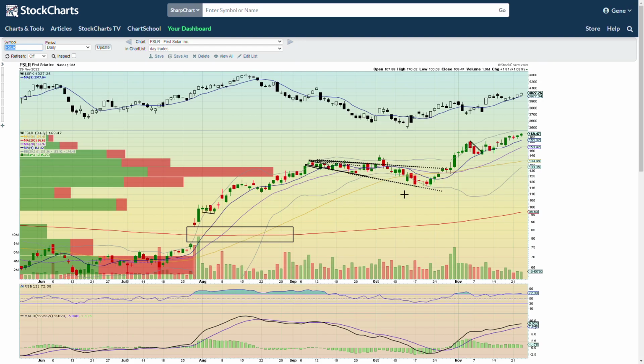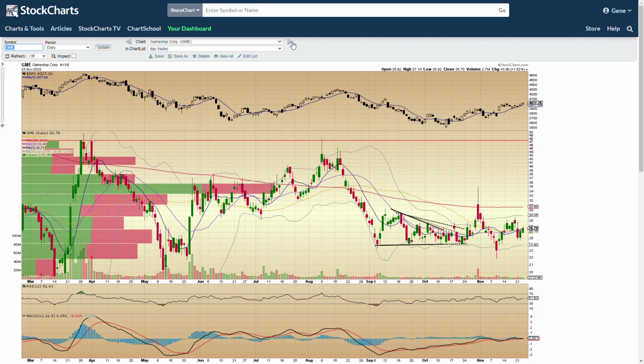First Solar, just been a beast grinding up. GameStop, Car Icon, and I believe a few others as well revealed that they have some major short positions here in GME this week.